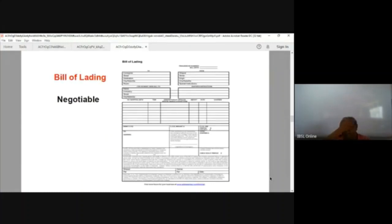When a bill of lading is issued, it names the consignee, gives descriptions of the goods, and covers the shipment from A to B. And it's a negotiable document.